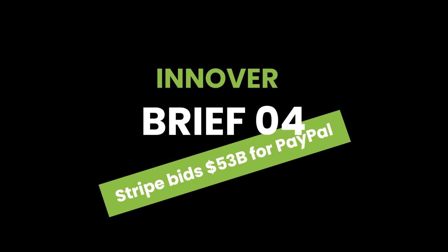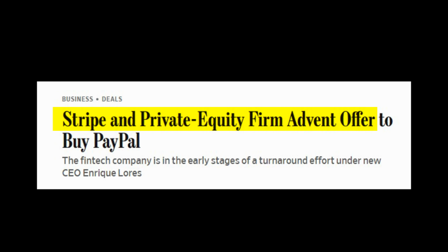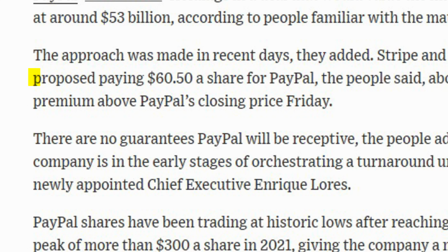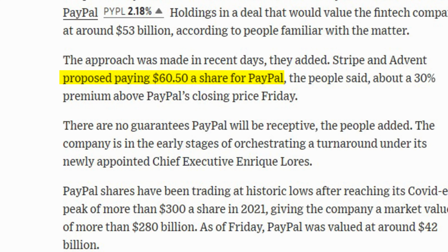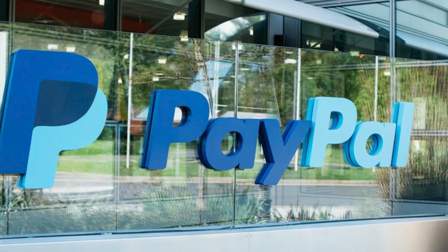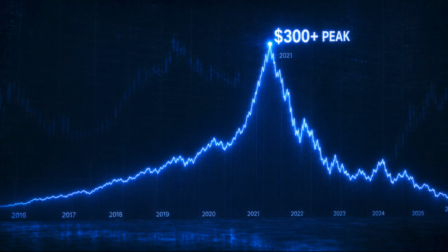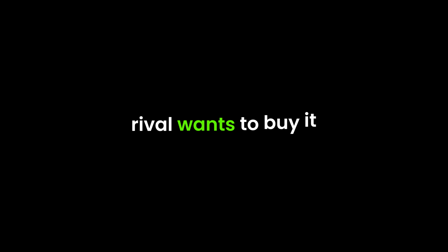Innover Brief 4. Stripe bids $53 billion for PayPal. Enough about the labs. Let's talk about a giant pile of money. Stripe just teamed up with an investment firm to try to buy PayPal. The offer is $60.50 a share. That values PayPal at about $53 billion. PayPal used to be the king of online payments. Years ago, its shares topped $300 each. Now, a younger rival wants to buy it. PayPal might say no, but the message is loud. The company that owned online money is now the one being chased.